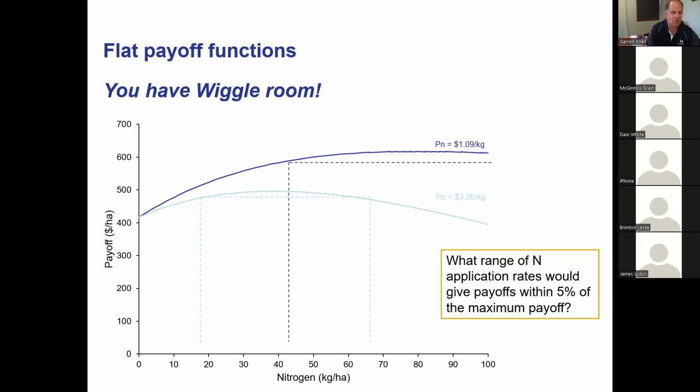So often as agros and as farmers, we get really hung up on trying to get the exact rate of N. And what we realise is with this flat response curve, there's actually quite a wide window of where you're close to optimum profit.